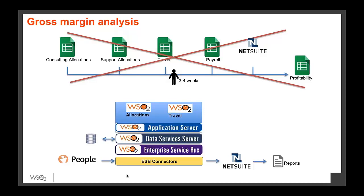But at the moment, we now get a report that gives us a full breakdown of all the allocations and basically all the delivery-related cost and spend, in detail in terms of days, etc., which we can then easily, with a bit of manual processing still, upload into NetSuite.